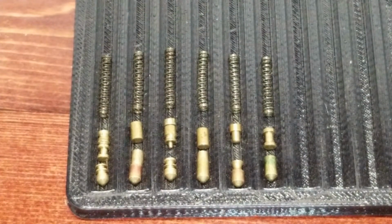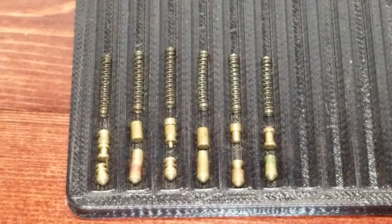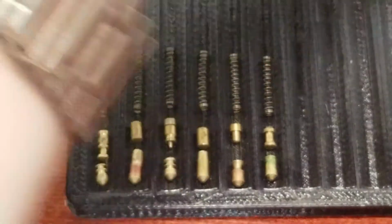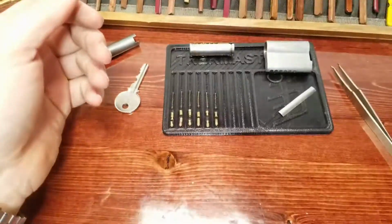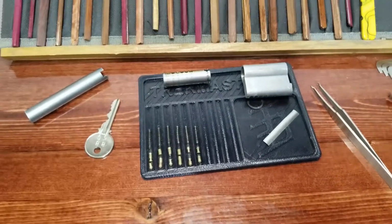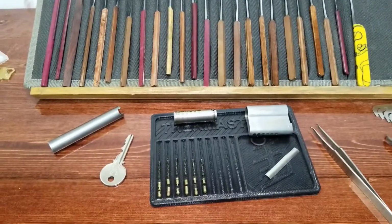That bitting kept me out for a long time until I finally figured out which pick I should actually be sticking in that lock. That's my problem sometimes, is I've got a few too many picks up here, and it's kind of hard to choose at times.